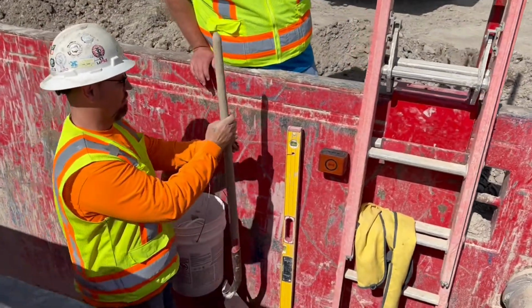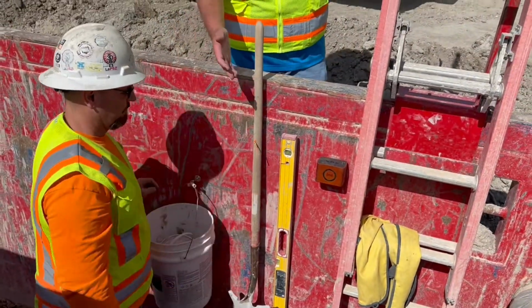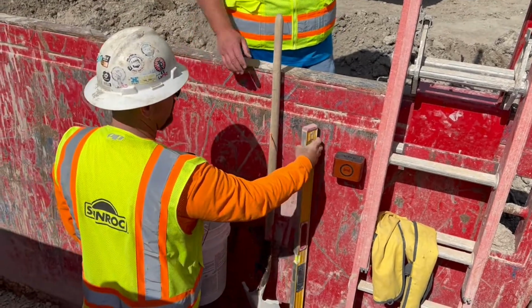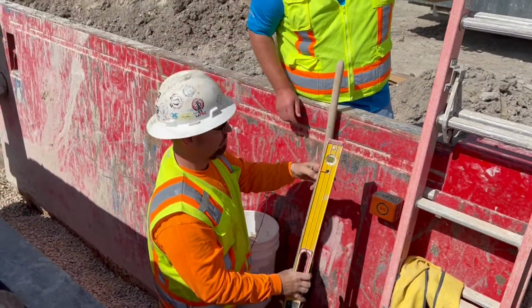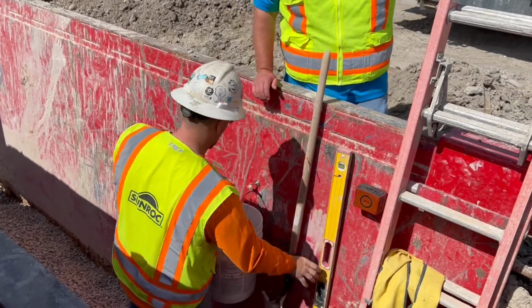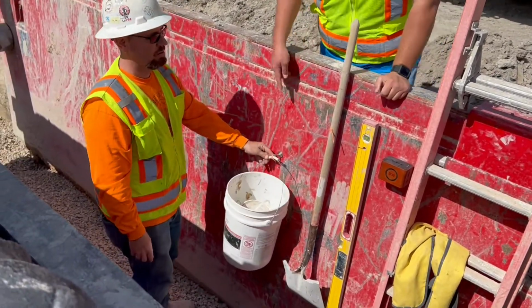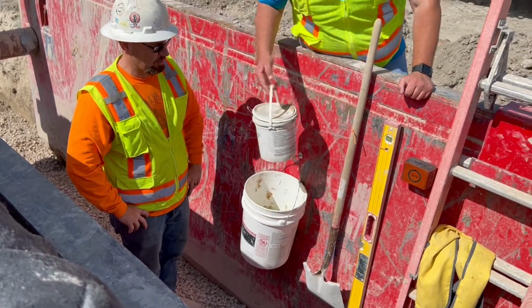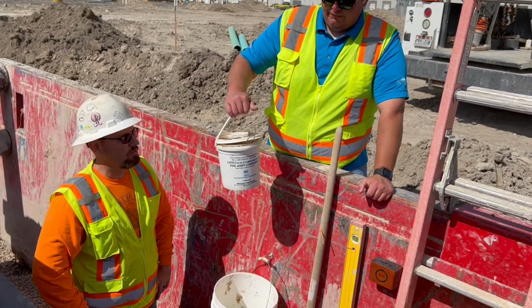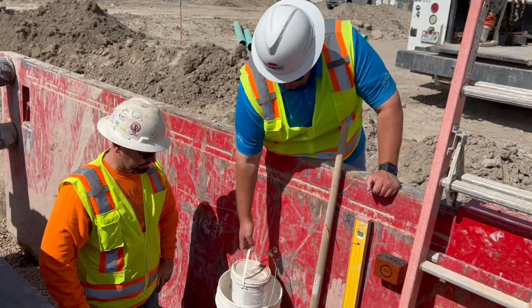As I said earlier, the magnets on the shovel. This is a cool thing. When he goes to drag the trench box, rather than have the shovel laying in the trench, it allows him to hang it on the side. He's also put a magnet on his level, and then we put a magnet on a bucket, as simple as that is, to keep our pipe soap. Our pipe soap is what we do, it's how we lubricate the pipe when we put it together.